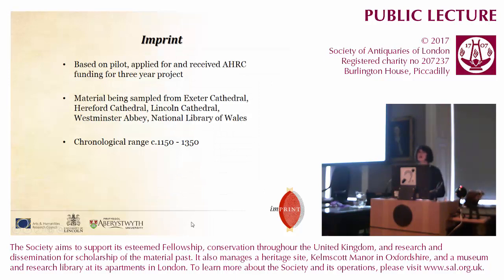The project is based on a pilot we did at Hereford Cathedral. We're very grateful to Hereford for allowing us to do that for the equivalent of a month's worth of work, and we looked at about 200 seals to prove that we could actually do it together with our forensic specialists.